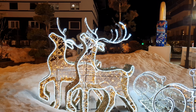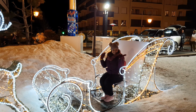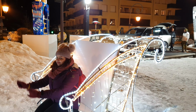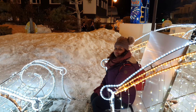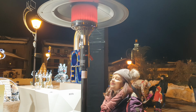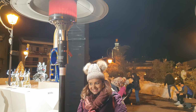You can see a nice reindeer sled over here and a nice little snow woman or Santa Claus's helper waving out, trying to fly the reindeer sled. Sup is enjoying the warmth on this cold evening. You can see her expressions as she warms up.